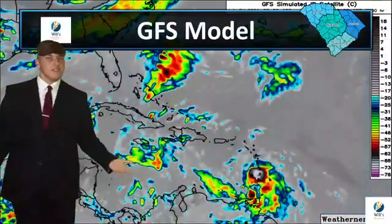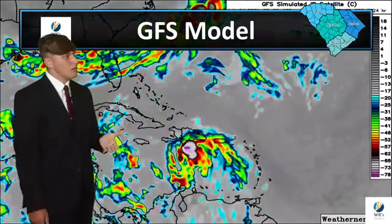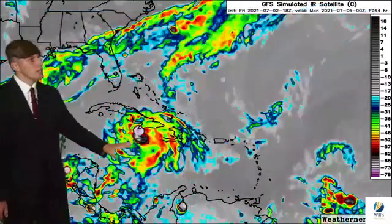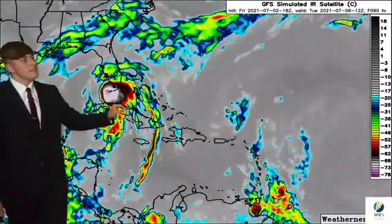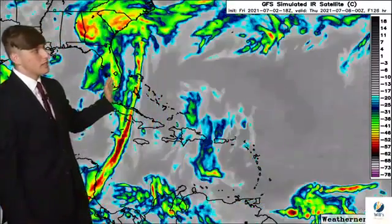And then here's our GFS model. We've been watching this one very closely, and Liam wanted me to emphasize this model in particular. So this one has been one of our stronger models over time. Once it pushes through Cuba, the GFS is suggesting about a Category 2 storm. After it pushes through Cuba, it is saying that it's going to go right through south central Florida. And then once it pushes through there, it's going to ride up the west coast of Florida and then eventually push its way into Georgia and into South Carolina, the moisture.